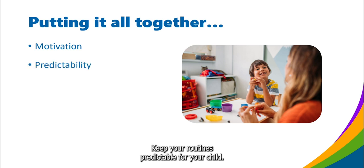Predictability. Keep your routines predictable for your child. As I mentioned, have that clear beginning, middle, and end. It could be that simple, all done. It could be a little gesture or putting one toy away. But again, remember during these routines, and especially our play routines, we want to indicate to your child, we are all done from this one and we're moving on.